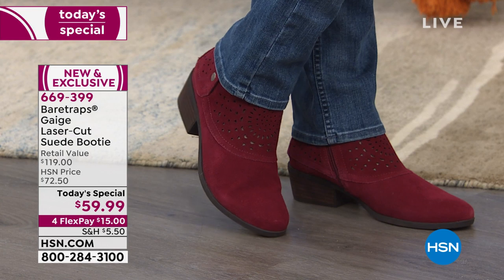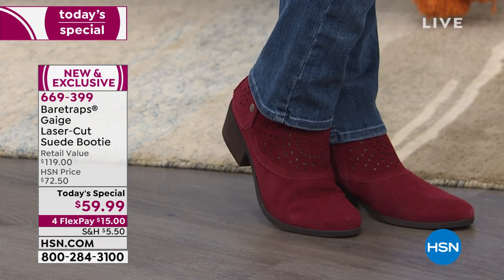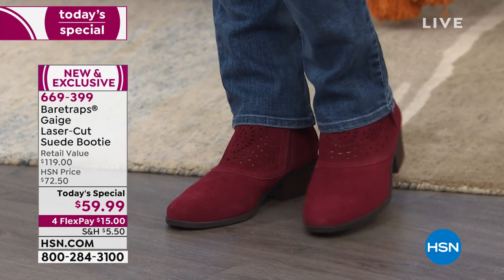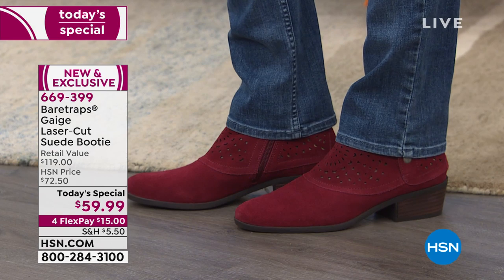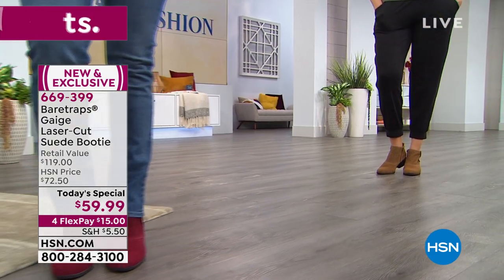It protects your feet between the hard surfaces that you're walking on. But something else is it has that traction on the bottom, and it's actually really quiet on hard surfaces. So it has that wood stacked heel, but then it's still protected with that rubber outsole, and that's what's going to give you that softer landing as you're walking.